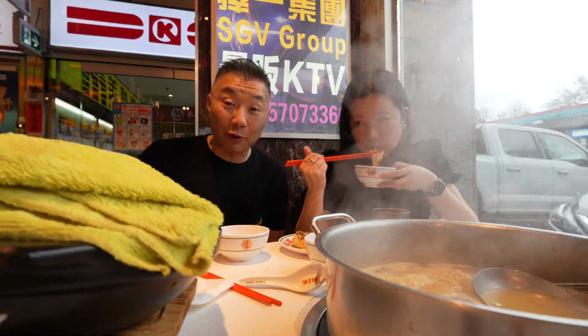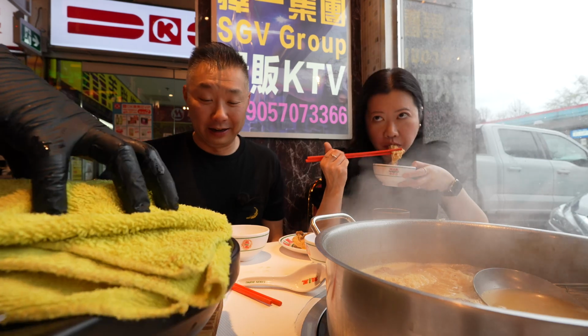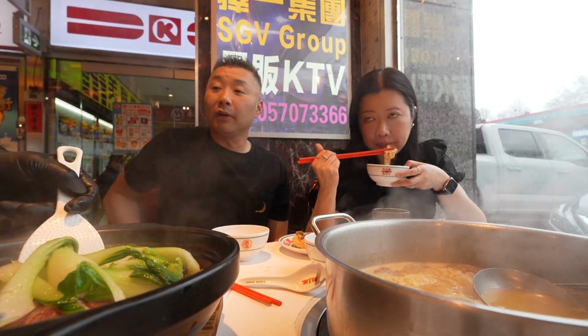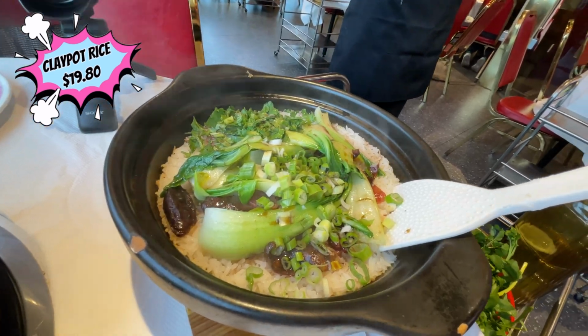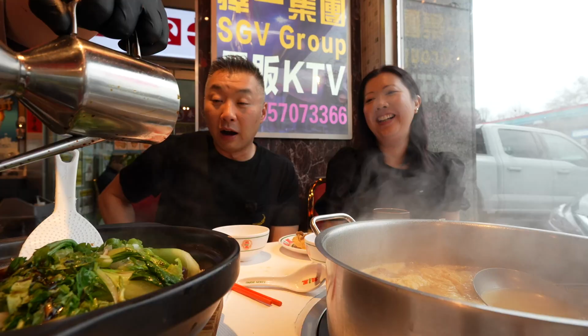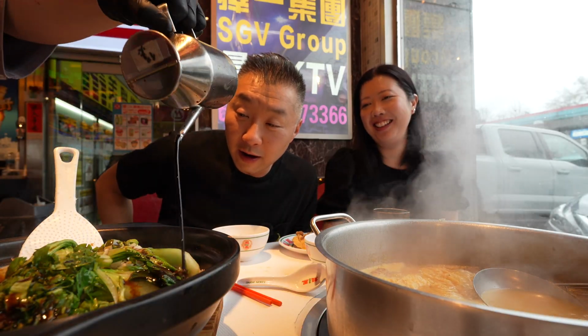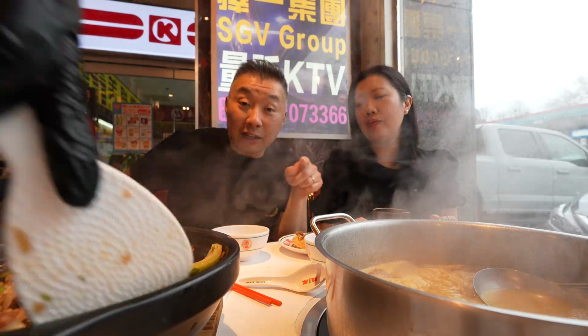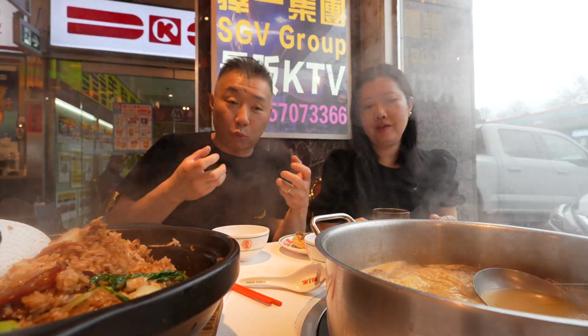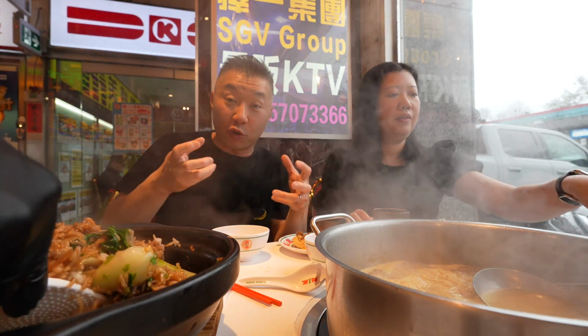Oh, here comes the Claypot Rice. Would you like to add the cilantro and also the green onion? Yes, please. And so you can see as they skillfully mix it, they're making sure to get everything even off the sides, because what the clay pot does is it makes the rice that's right on the side of the clay pot crisp right up.